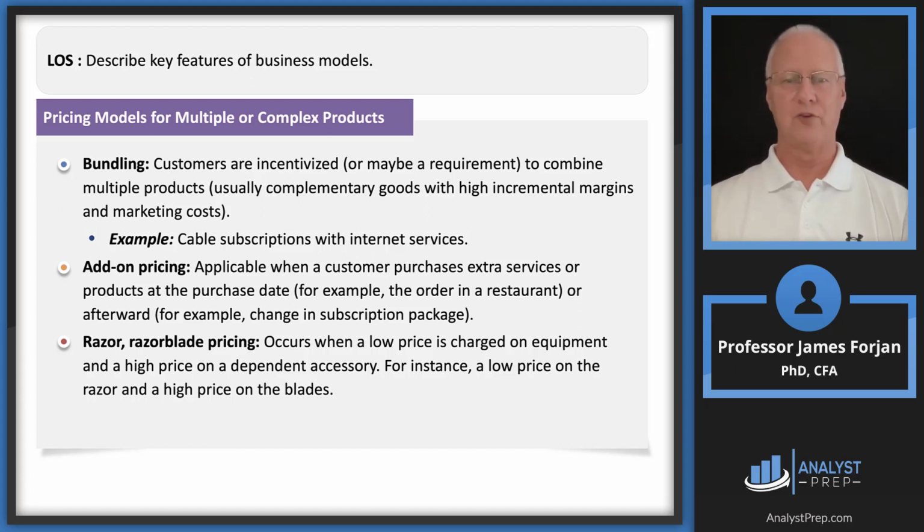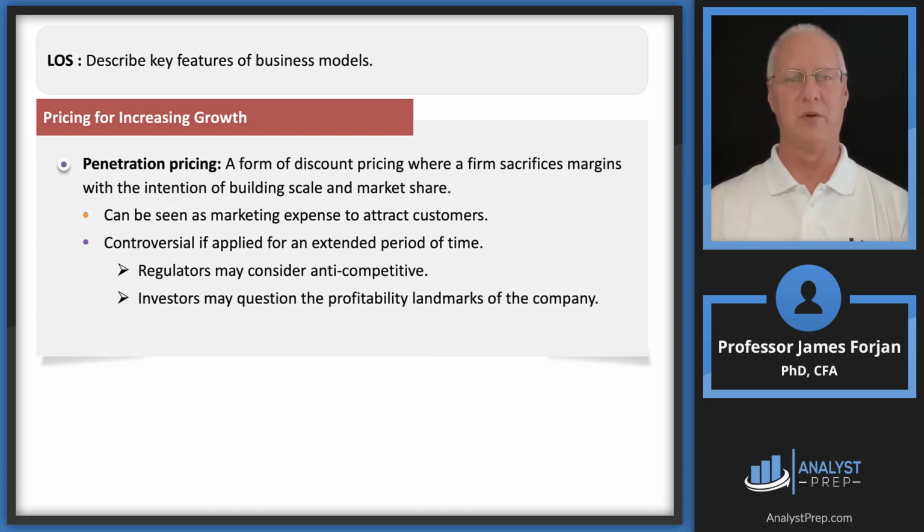And then razor blade pricing. This is interesting. How many of us have spent $50 on a printer? And we use it for a while and the ink runs out and we go to the store and the ink costs $500. There's razor blade pricing.